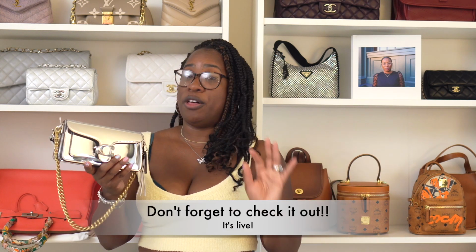I'm going to do a whole dedicated video on this particular bag so that you guys can actually see all the ins and outs. I adorned this with the chain from my Coach Cassie 19 because I really, really want a silver and gold vibe for this. I don't know if this is going to be the chain that stays on it.